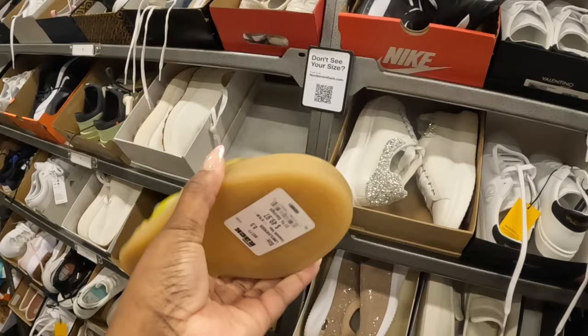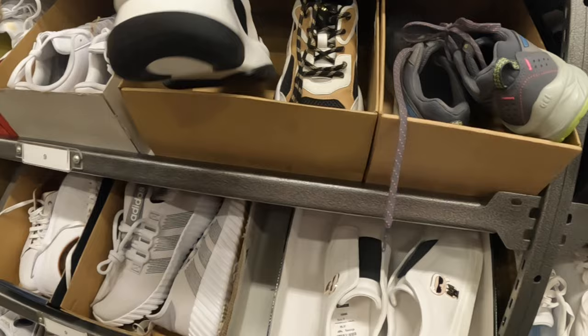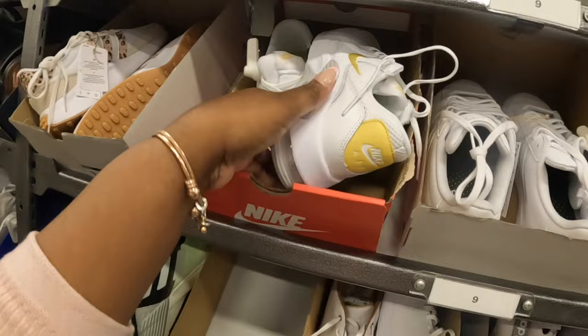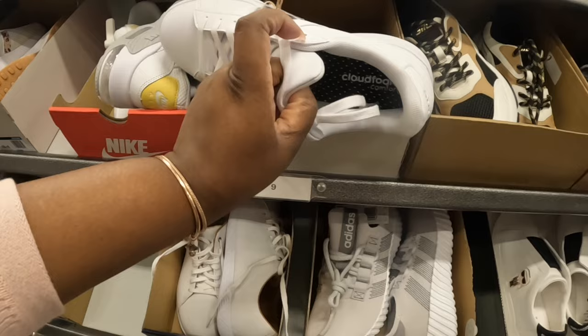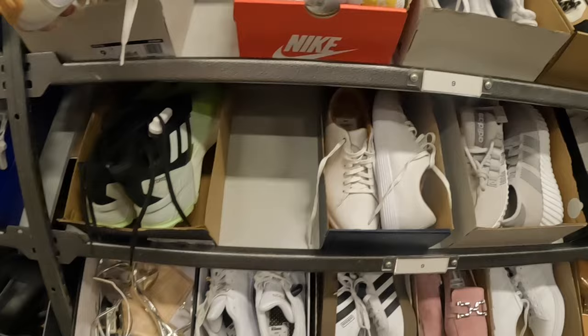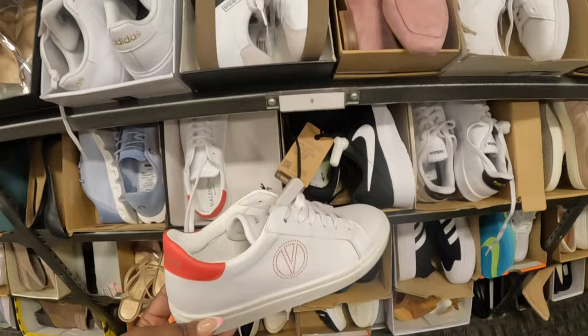Zodiac, 50. Karl Lagerfeld, these are 70. All right. And these are 70. Steve Madden's. They also have these Nikes. 75. Adidas. These are cute. These Adidas. These are 55. I'm definitely doing a lot of shoulder work. I have been having a lot of leg and back trouble. 180, so by the time I'm finished, I go on like 2 or 3 stores a day.